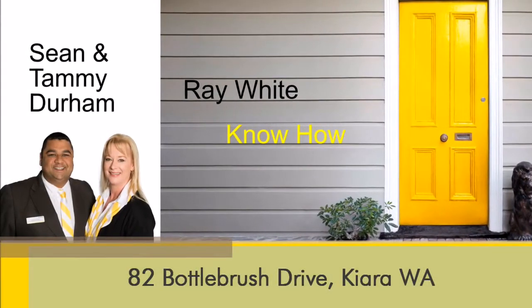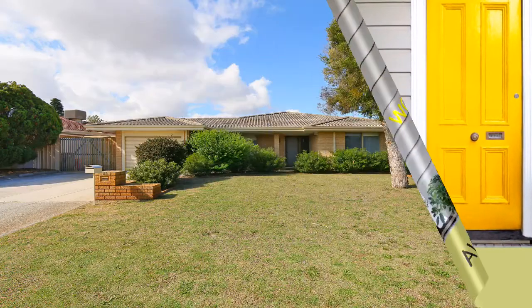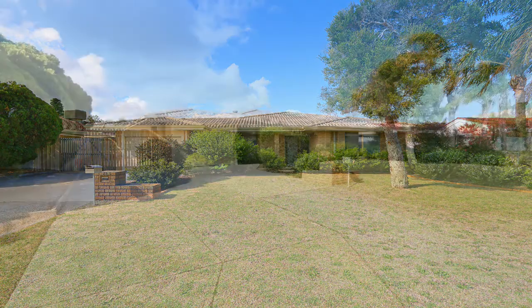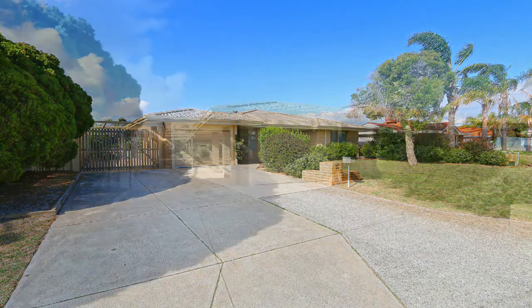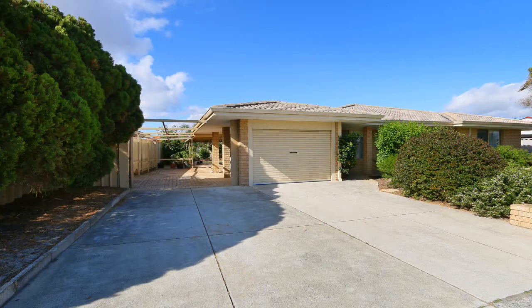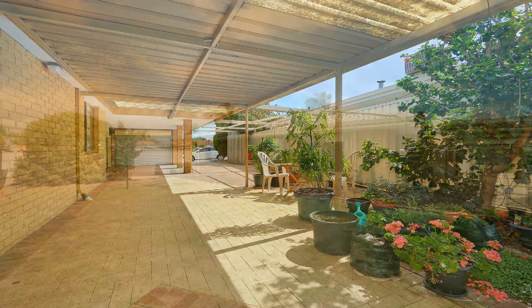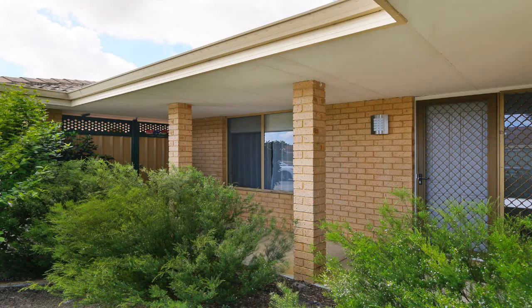Sean and Tammy Durham proudly present 82 Bottlebrush Drive, Kiara. This recently fully renovated lovely 4-bedroom, 2-bathroom family home sits on a massive 676 square metre sub-dividable block zoned R20-35, subject to council approval. Drive-through access makes this an easy proposed retain and build without touching the existing home or carport. Before you enter the home, there is a pleasant large undercover veranda.